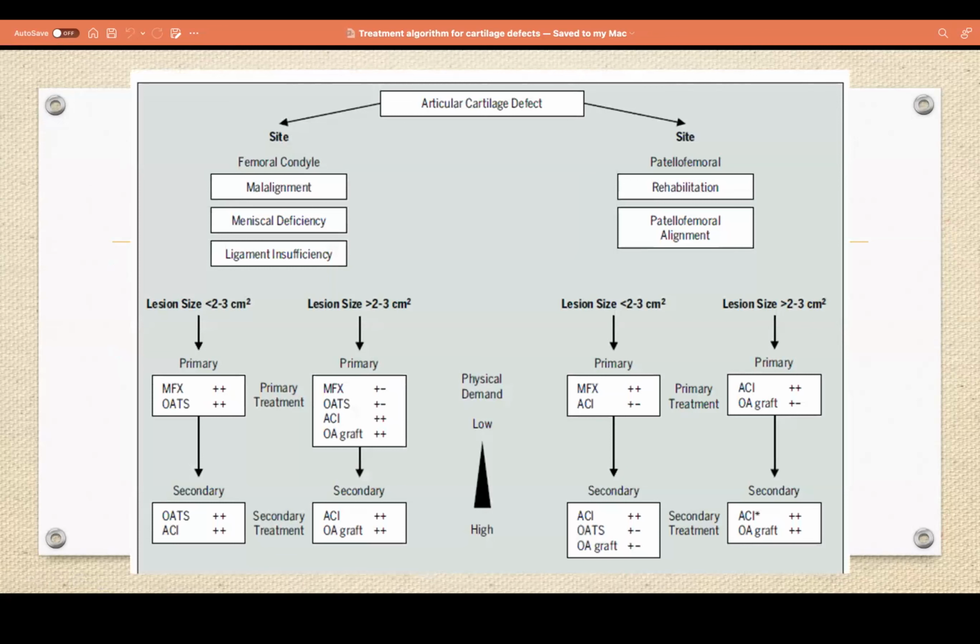So this is another algorithm suggesting treatment modalities based on the age and the physical demands of the patient. As we can see, most of this chart is exactly the same as in the previous algorithm, but I would like to highlight the last part of the chart, where you can see that for a high demand patient, even for a small size lesion, microfracture or marrow stimulation may not be ideal, and a cell-based or bone-based procedure like either OATS or ACI should be done.